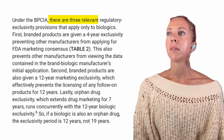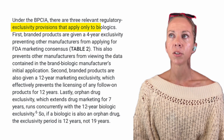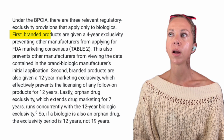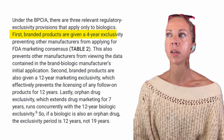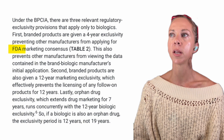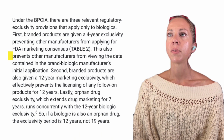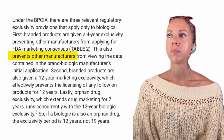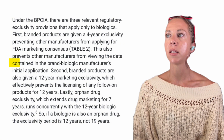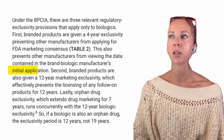There are 3 relevant regulatory exclusivity provisions that apply only to biologics. First, branded products are given 4 years exclusivity, preventing other manufacturers from applying for FDA marketing licenses. This also prevents other manufacturers from viewing the data contained in the brand biologic manufacturer's initial application.